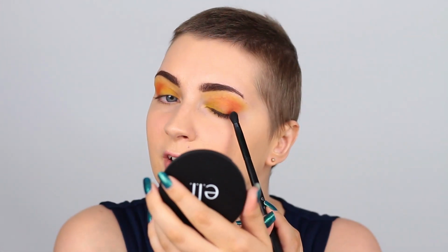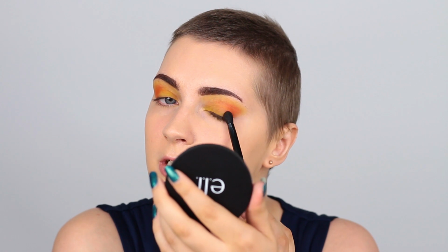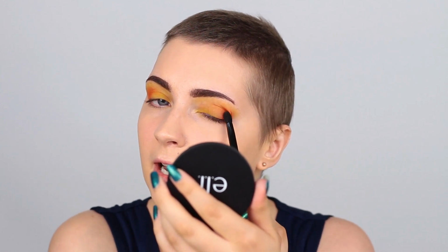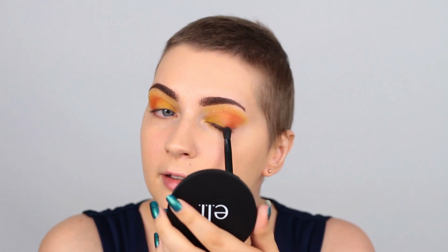Now I want it to be fair game, so I'm putting just as much time and effort into my other eye as I did on the primed eye. I want to get the results as best as I can and then see how it wears through the day. But this one does seem to be, it's not like it has problems packing up, it's just that it's, how do you say that?